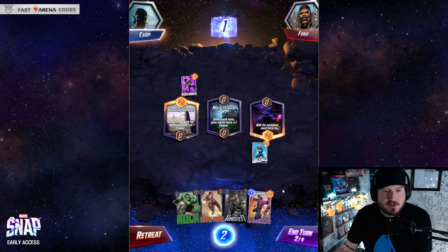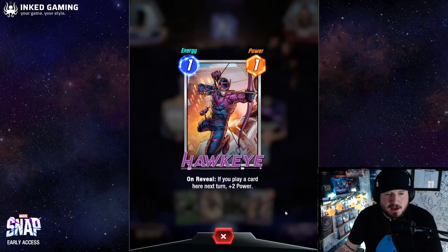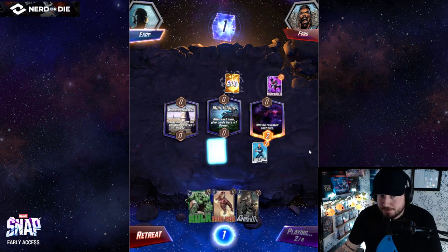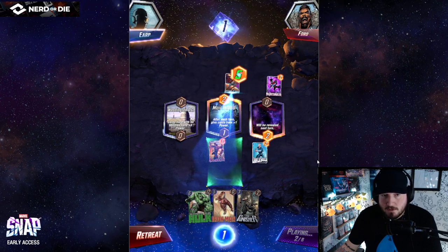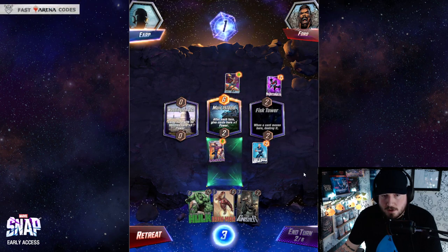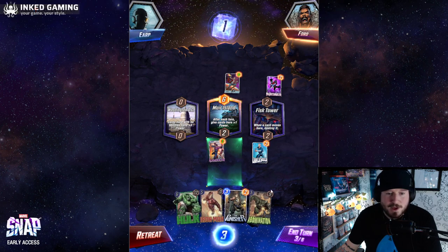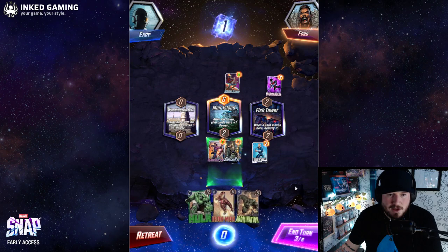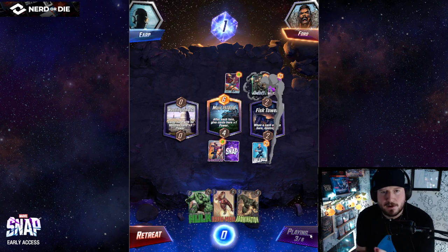After each turn, give cards here plus one power. Oh. So I can only cast Hawkeye. Star Lord, okay. When a card moves here, destroy it. Oh, and they moved there right beforehand. All right. I need something with no power.